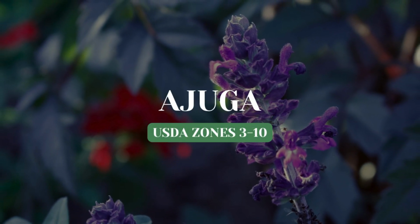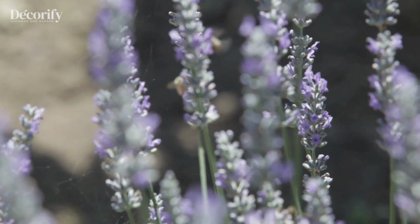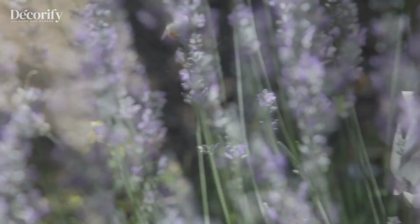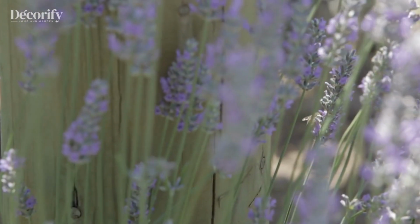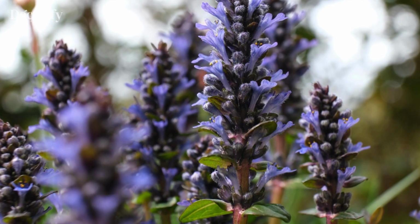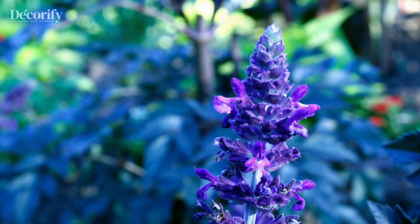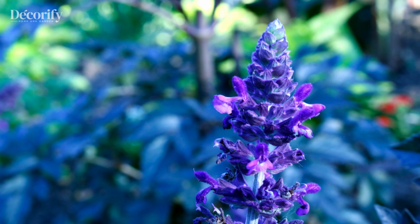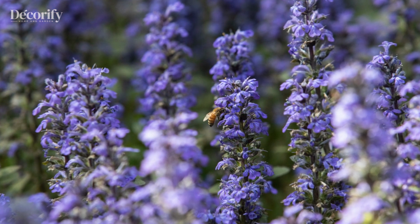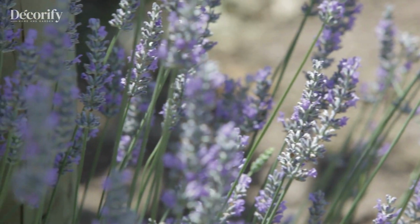Ajuga is one of those underrated ground covers that absolutely shines in fall. Its bronze-purple foliage gives a beautiful contrast to the yellows and oranges around it. It grows low and spreads gently, making it perfect for edging pots or filling small nooks between stones. In spring, it rewards you with little blue flowers. But in fall, it's all about that warm, glowing foliage that keeps your garden rich in texture.